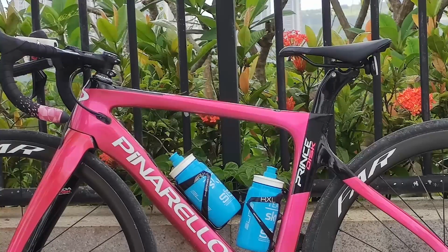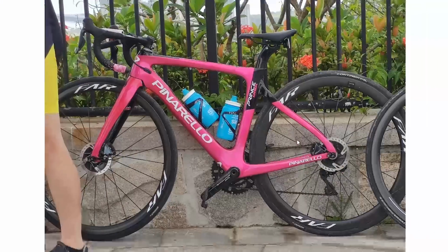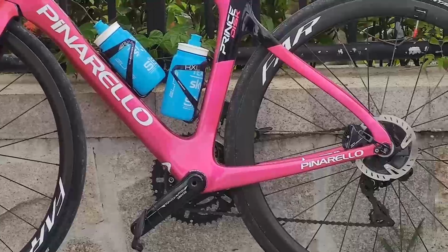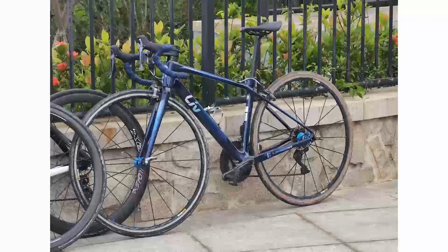And a torch and a GPS unit. But yeah, come on, people. Let's start getting more options for 650C wheels. Oh, and it's Far Sports.